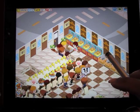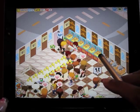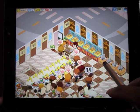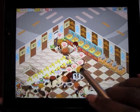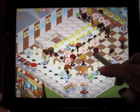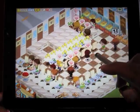The ovens are pre-made as well as the drink machines, but the fryers and the ice cream machines, which I almost forgot to mention, have to be constructed with help from your friends. So that's one of the interesting things about these games is the social aspect.